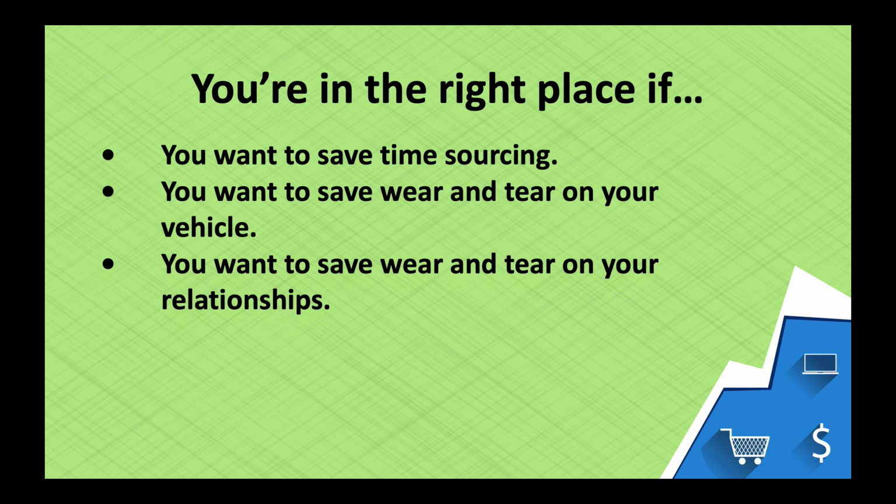Also, if you want to save wear and tear on your relationships. Basically what we mean by that is it takes a toll driving around all the time, having to spend entire days out, spending your Saturday and Sunday morning every week doing garage sales, or going all day from morning to night driving around to retail stores. That can really put a strain on your relationships. It can really wear on your family if you're spending that much time away from home. And so you're in the right place if that description fits you.